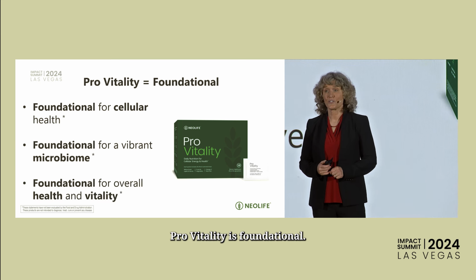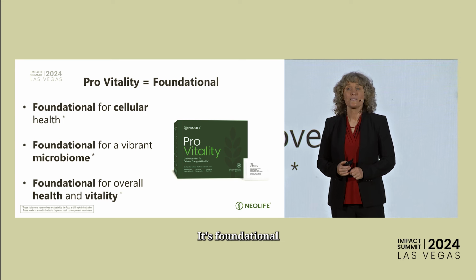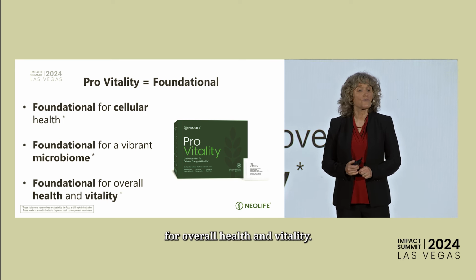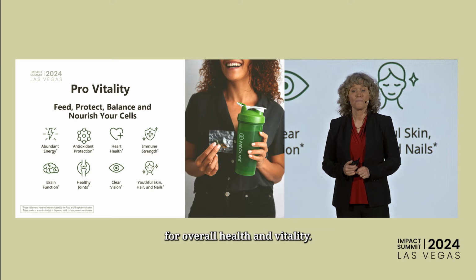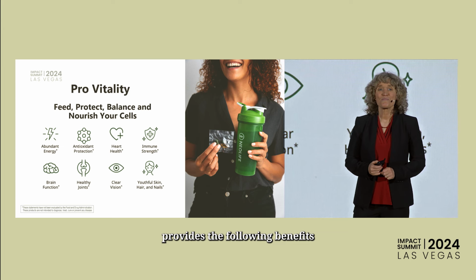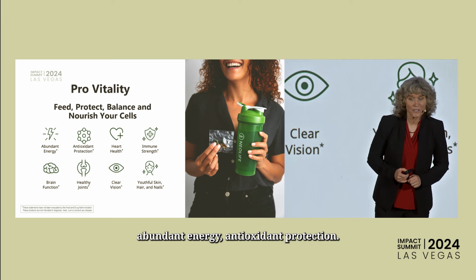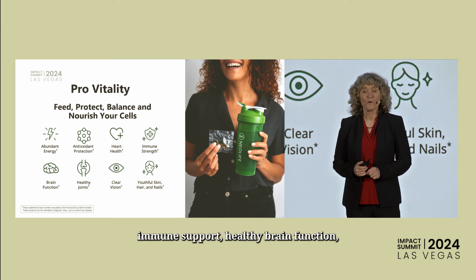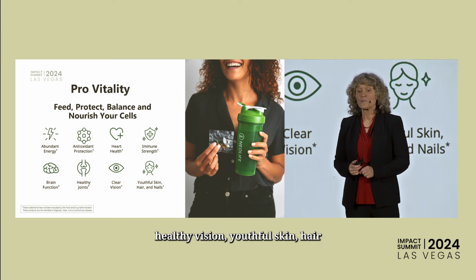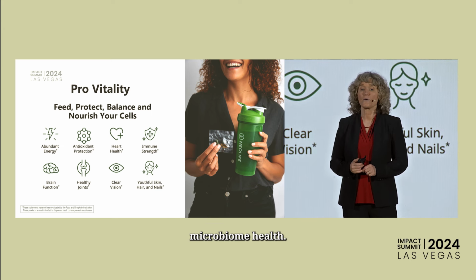Provitality is foundational. It's foundational for cellular health. It's foundational for a vibrant microbiome. It's foundational for overall health and vitality. And to summarize, Provitality, four products in one, provides the following benefits: abundant energy, antioxidant protection, healthy heart, immune support, healthy brain function, healthy vision, youthful skin, hair, and nails, and lifelong cellular and microbiome health.